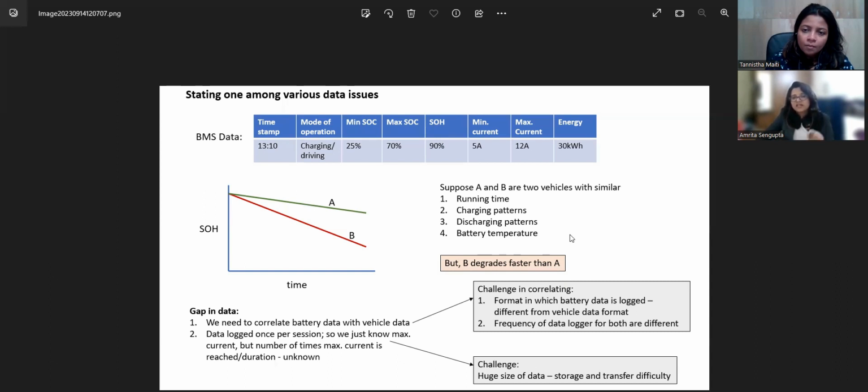to decrease in a different way for A and B. Now, this is something which, when the battery data analysts analyze these data, they see a lot of these cases and they fail to understand why this is happening. So, two of these things are because of this gap in data.